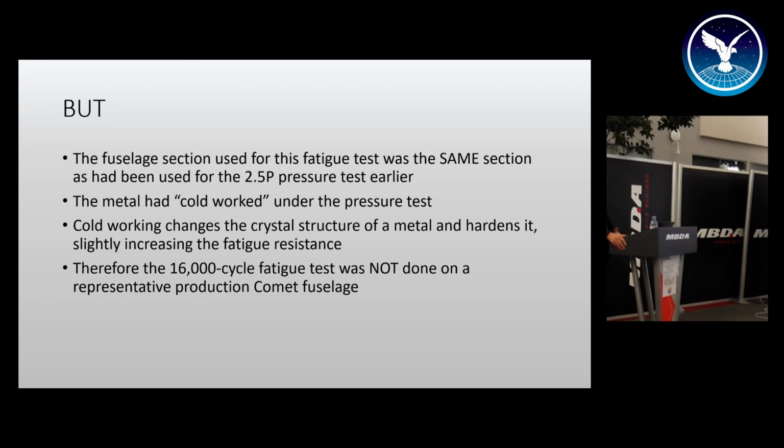But the upshot was that 16,000 cycle fatigue test didn't mean a thing because it was not representative. It was not done on a representative production Comet fuselage. If they'd taken a Comet off the production line, brand new, unflown, untested, and subjected it to the same test cycle, it would probably have failed very quickly, and they would have known that they had a problem on their hands. But because they did it the other way, they took the old one back in and tested it, it didn't mean a thing.